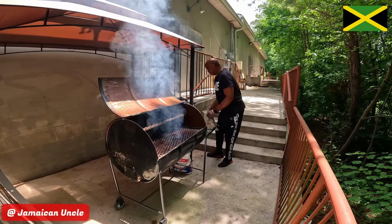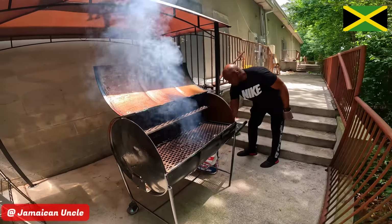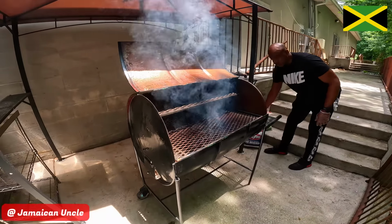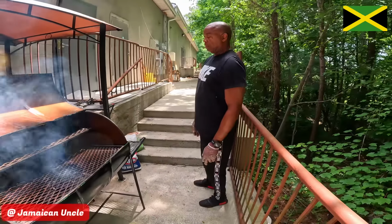I'm going to take you back inside here because I'm going to show you some more things. And when I put on the chicken, I want to come back here and make you see them one by one. So let me go inside and get some more content in there.